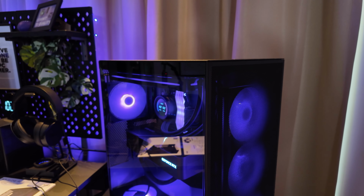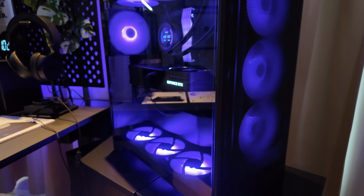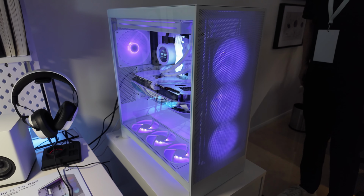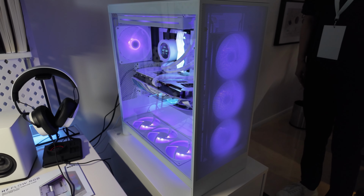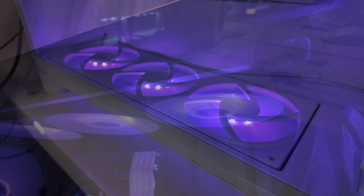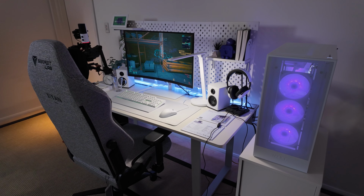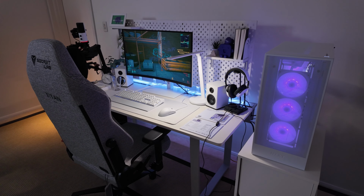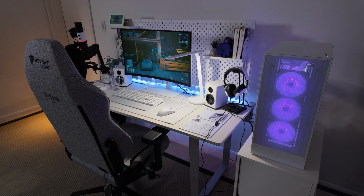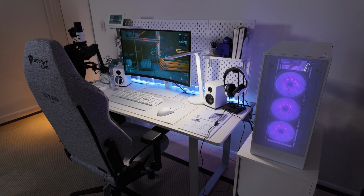NZXT also had some examples of how the case looks with systems built into them, just to get an idea of what's possible, as well as showing them off in both black or white for you guys to see what both colours actually look like. They populated the systems as much as possible with 360mm AIOs in the top and then fans in every possible location available. This also gave them a chance to show off their audio products and monitors to show that NZXT really are pushing the full ecosystem of what they have available and kind of how it seamlessly integrates with other components in a clean but functional way.